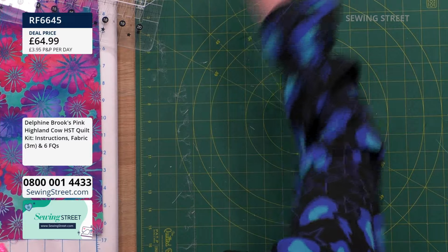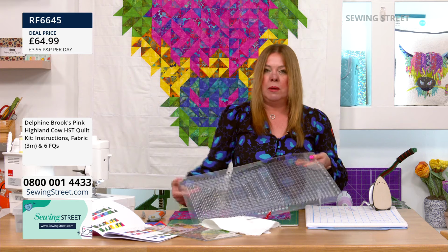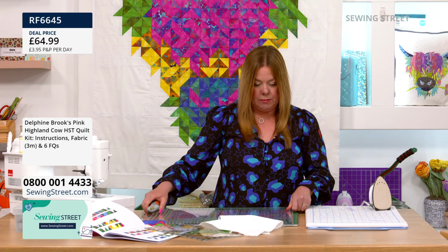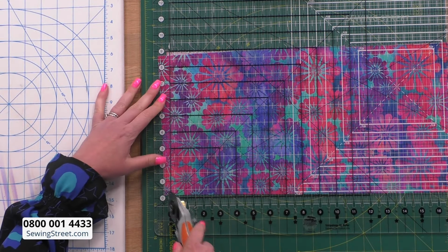Have you not cut any yet? No. I'll just do a couple just to show you again. This one is a bigger piece of fabric, so I've just folded it in half, and then I'm going to place that again, lining up as best as I can. Again, it's not squared up yet. Make sure there's an excess on that side.